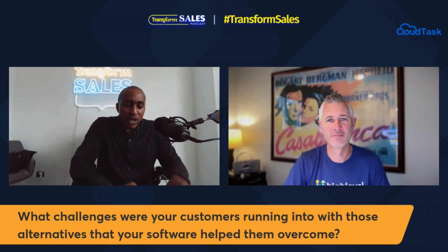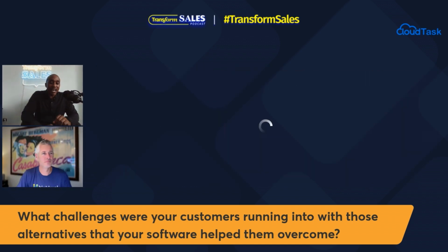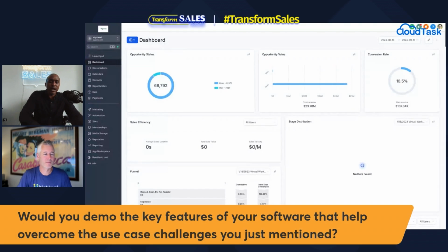That's the ROI. Well, then with no further ado, why don't we go ahead and hop into the system and continue our conversation inside a demo environment. Yeah, absolutely. Let's do it. So when it comes to the challenges that we're fixing, we talked about obviously the fact that everything's integrated in one place. Let's start there.